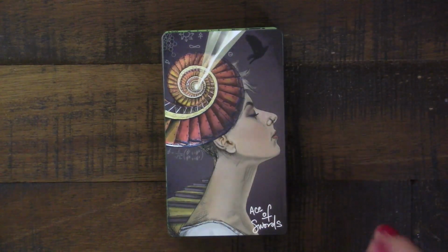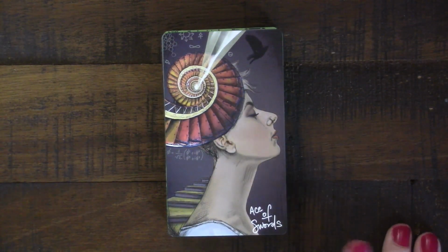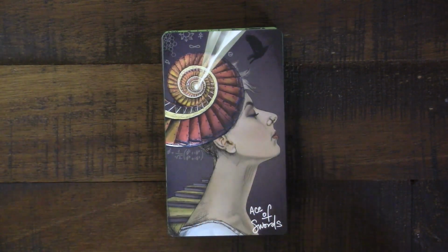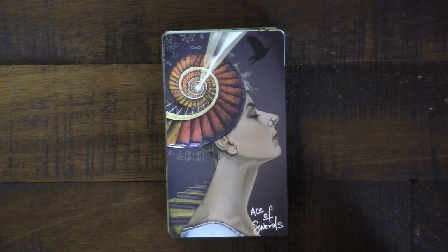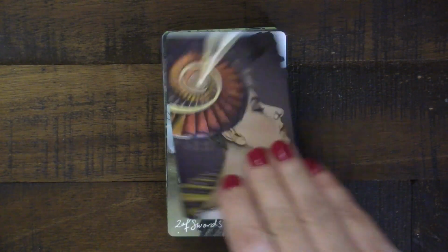Love this Ace of Swords. Now, all of the aces do have people in them, although the Pentacles just have hands. They're all female as well, which again sort of adds to that very feminine nature of the deck. But I do really love this Ace of Swords a lot. And all of the swords do have a raven or crow in them. I don't know that all the other suits carry an animal all the way through. I want to say they do not, but I do love that about the swords.